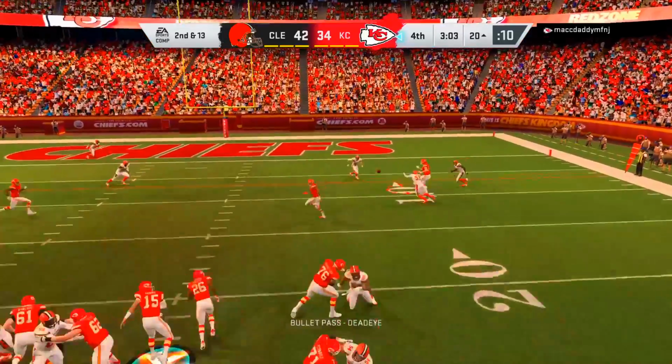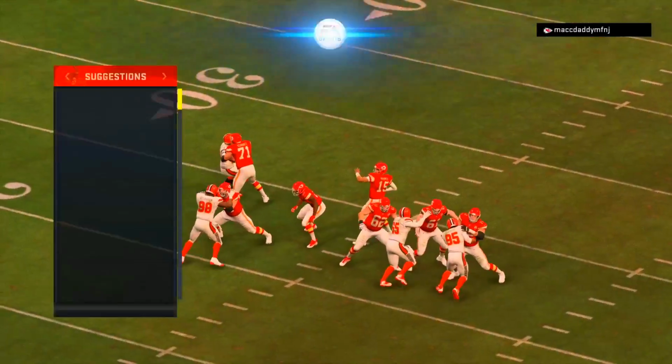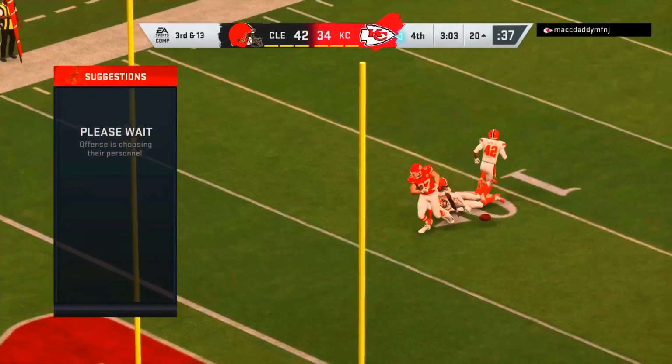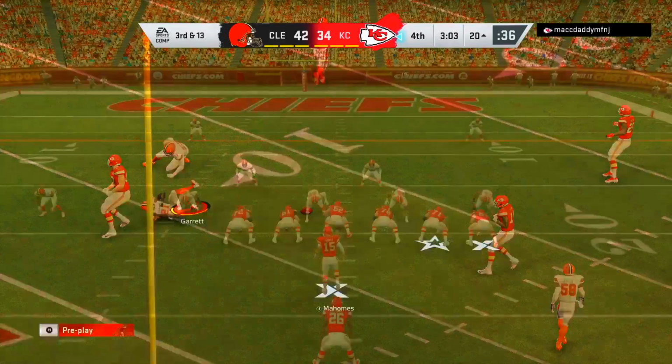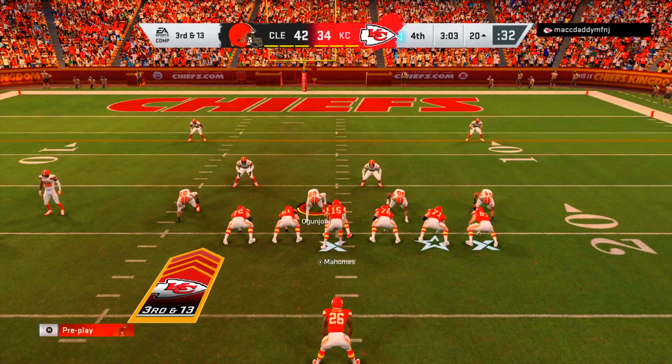Now on 2nd and 13. Mahomes, and that is incomplete. A lot of force bearing down on him there. He could not hang on. It's 3rd down. The Chiefs on 3rd down, just 1 for 3 thus far. This is going to be 3rd and 13.